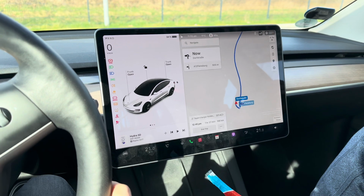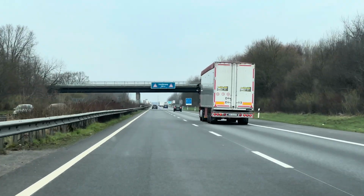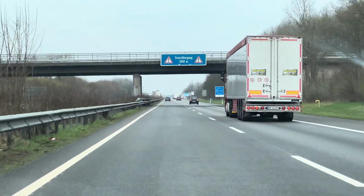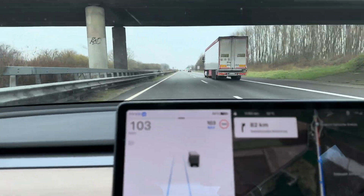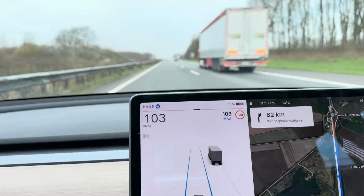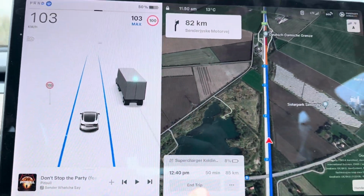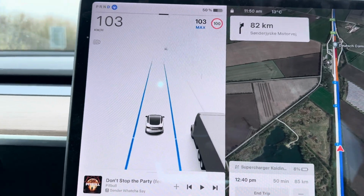Time to head out. Looking good. We are coming up to the Danish border. You can see the sign there. The truck will be in the way in just a sec. 1 kilometer to the border. We are down to 50% state of charge. And we will be arriving at 8%. I'm pretty sure that's gonna go up because I really pushed it as fast as I could.